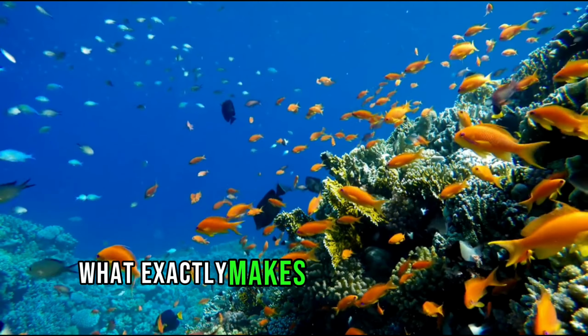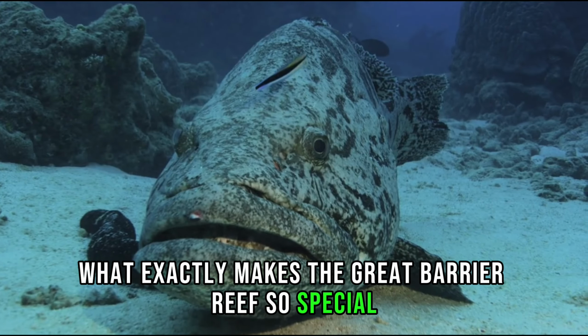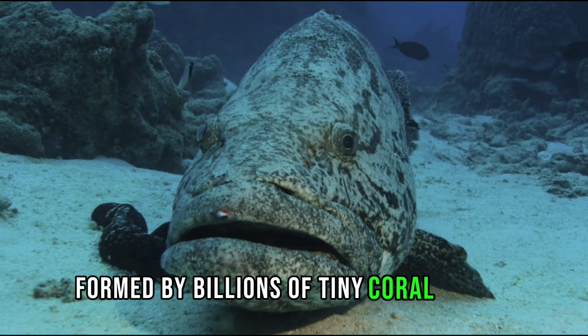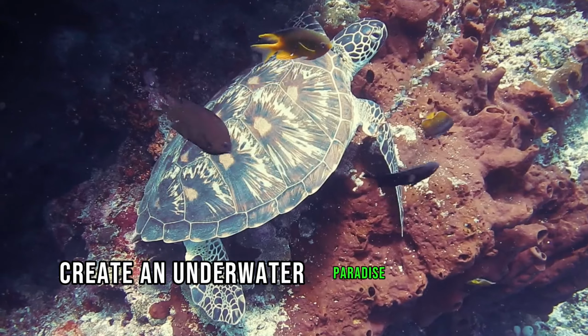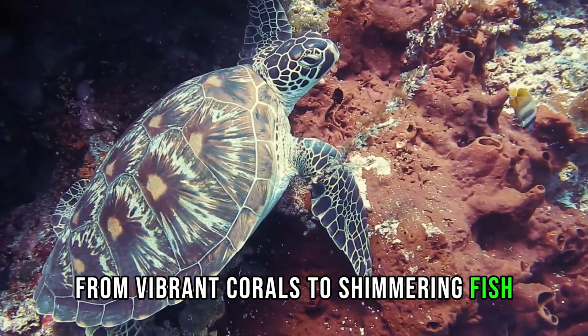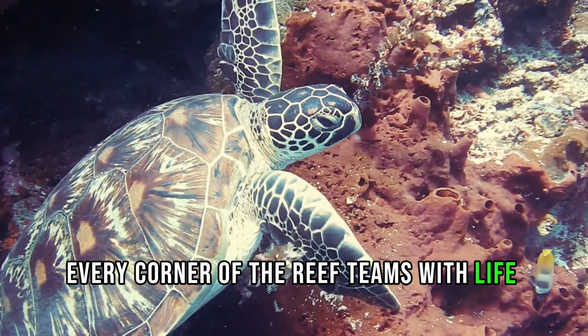But what exactly makes the Great Barrier Reef so special? Its kaleidoscope of colors, formed by billions of tiny coral polyps, create an underwater paradise unlike any other. From vibrant corals to shimmering fish, every corner of the reef teems with life and beauty.